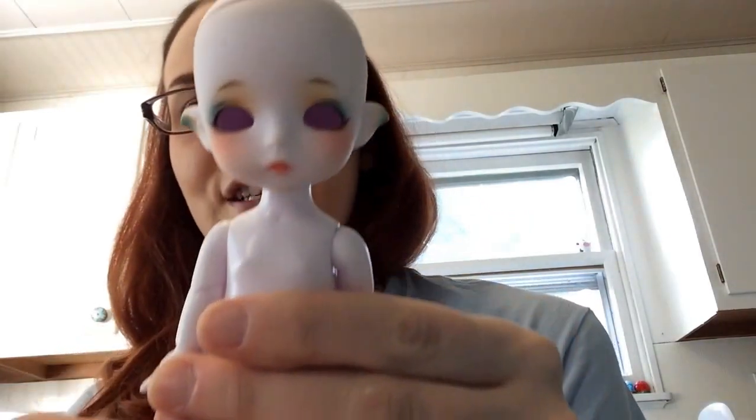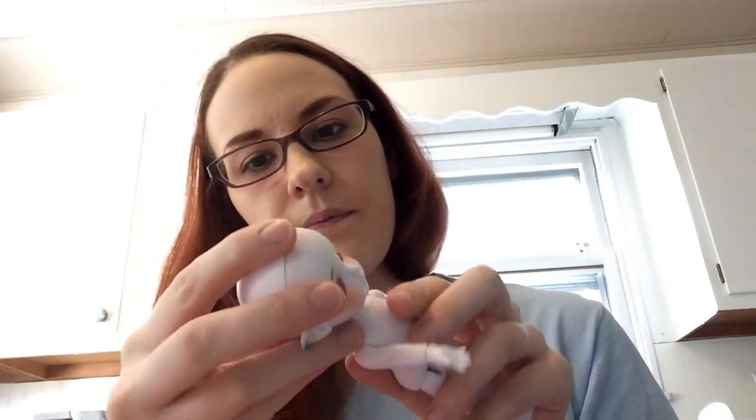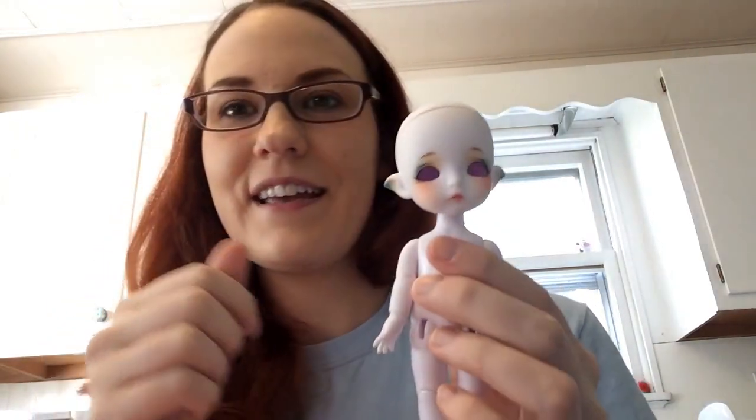So yes, here she is. Oh, she's so beautiful. The purple resin is so cute. I just want to die. And she seems to be in really good shape, so I'm very happy about that. So yes, here she is. Latte yellow, lilac skinned Haru from the Enchanted Aladdin doll release.